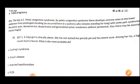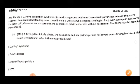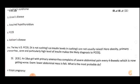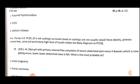A 14-year-old girl is clinically obese. She has not started her periods yet and has severe acne. Among her investigations, a high insulin level is found. What is the most probable diagnosis? So this is a case of PCOS, polycystic ovarian syndrome. Let's discuss. It is not Cushing's, as insulin levels in Cushing's are not usually raised. Here obesity is primary, and amenorrhea, acne, and particularly a high level of insulin make the diagnosis PCOS. Okay.